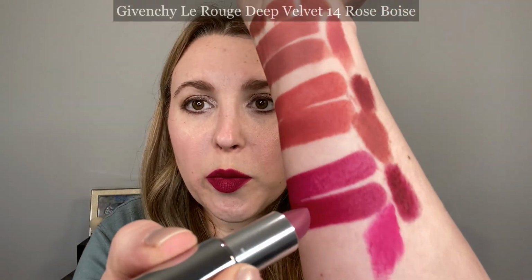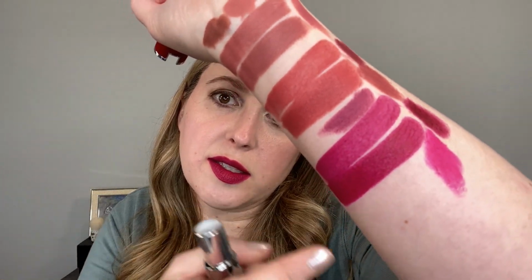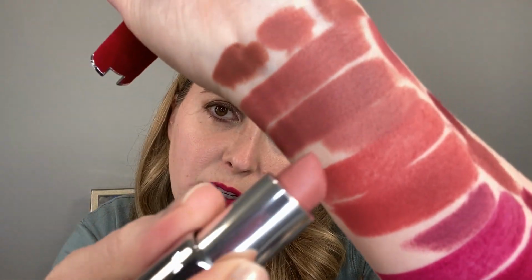Couple Givenchy Le Rouge Deep Velvets. This is 14 Rose Boise. Let's put that right here. And you can see this is going to be more purple. It does not get as vibrant, and it's not quite as pink as the Rose de Russie. And we have 10 Beige New, one of my very, very favorite lipsticks of all. So there's that. And you can see it's going to be lighter and a little more nude, but lighter and softer in pigmentation than the Rose d'Amalfi, but they're very close.